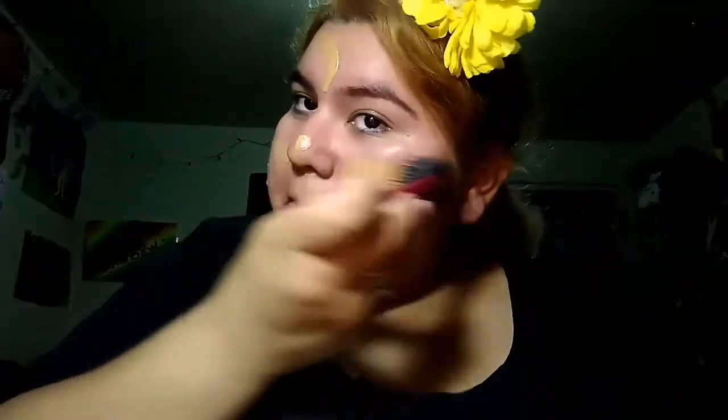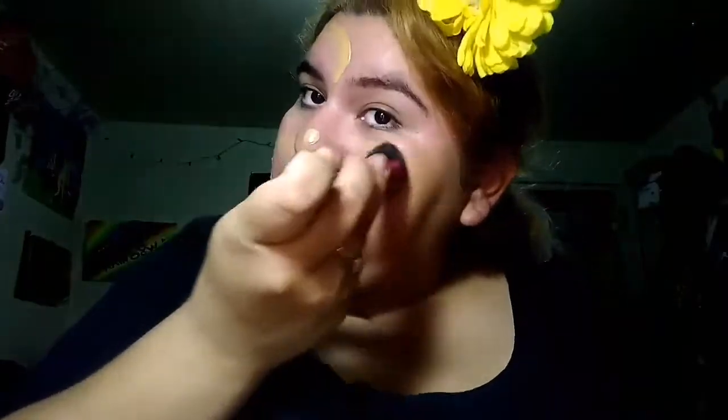Just streak it on there. I like an orangey undertone to my skin, so yeah. Before, I used to put that green concealer stuff on my face, because my face is really red. I don't know if you can tell, but you can see the redness in my face. Hope that looks good. Wow. I'm sorry, taking your time.